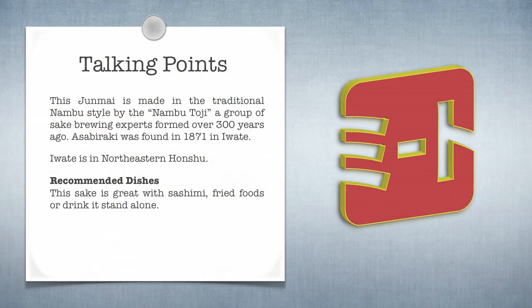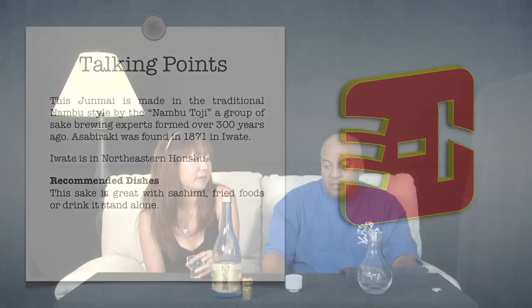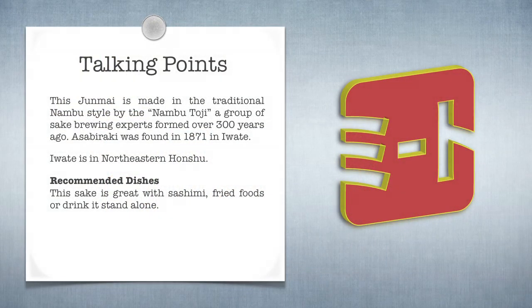Very nice. So this Junmai is made using the traditional sake brewing method called the Nanbu style. And the Toji have basically been doing it the same way for about 300 years. The guy who founded the brewery was a samurai back in the Meiji era. The Nanbu Toji, the brewing people, have been together for over 300 years, creating and developing these great sakes.